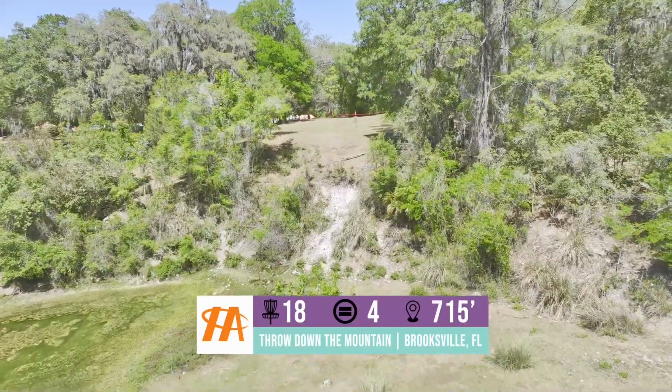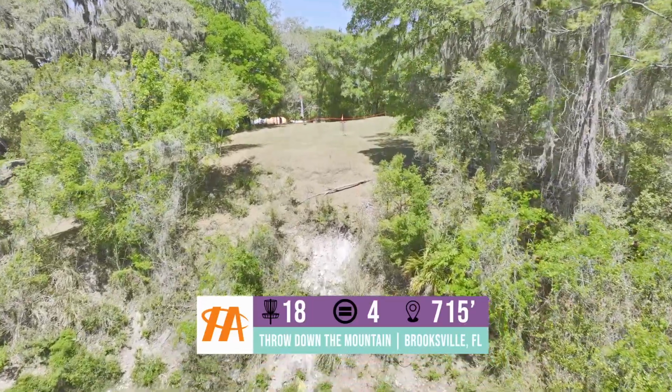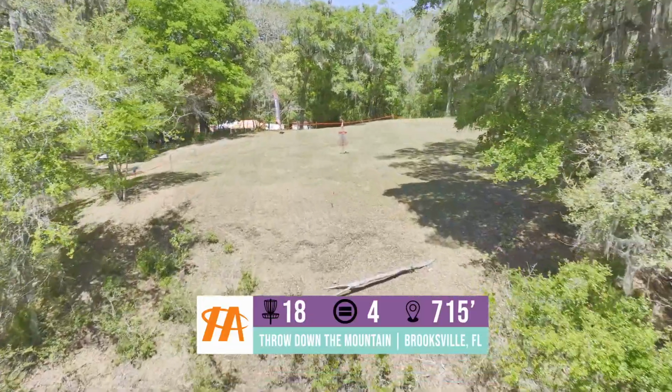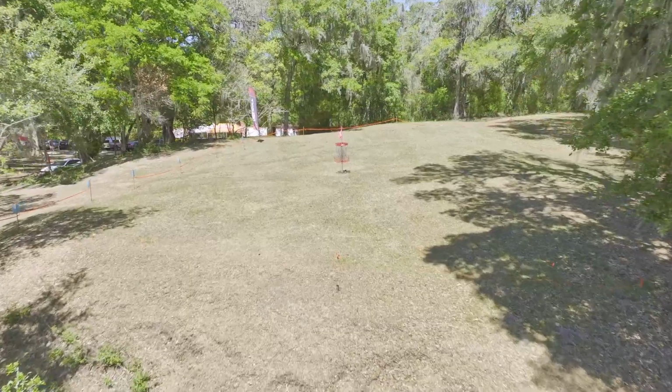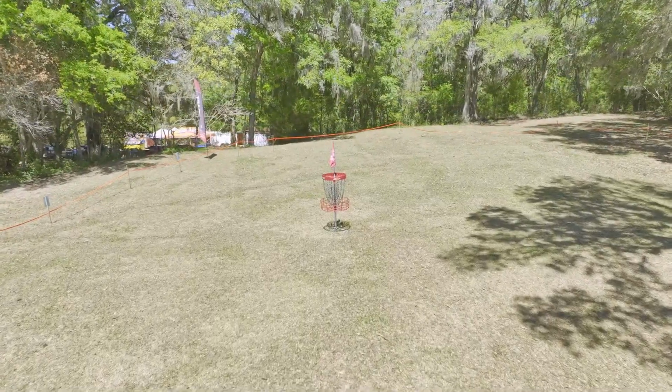The best drivers in the world still will hold off on trying to reach this one. Occasionally someone will get up there, but most of the time people want to play it short to the bottom of the deck of the canyon and then toss up to this basket.